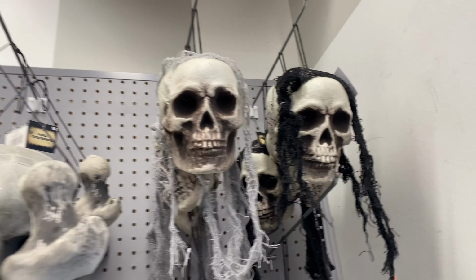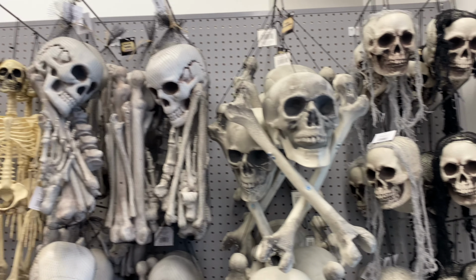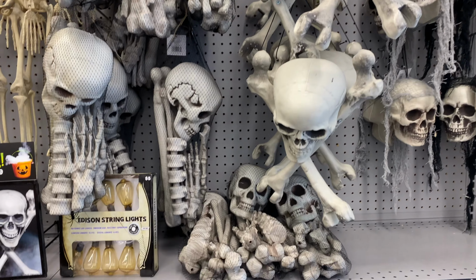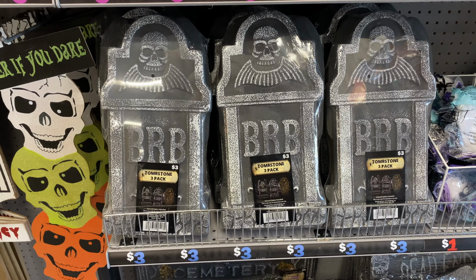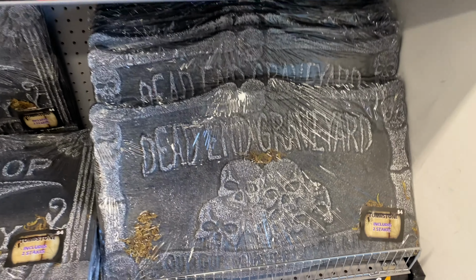Welcome back, everybody. Today we're going to be taking a look at Five Below. This is not a store that I typically frequent, but some of you out there had suggested they had some interesting lighting options. So I went there for that and got distracted by all of this fun Halloween merchandise, including some of these tombstones. Look at these down here at the bottom.